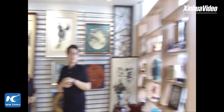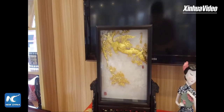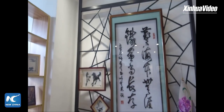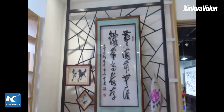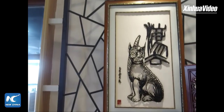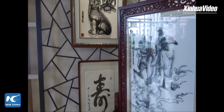Actually, I just asked her about the different types of iron art, and we can see here in this room there are a lot of different kinds of iron art. You can see small, tiny, symbolic objects, which represent birds or other beautiful animals. We can also see many stories, and different kinds of animals like horses, which have an important meaning in China. We also have Chinese calligraphy that is made of iron, and besides the animals, we also have Chinese natural landscapes.